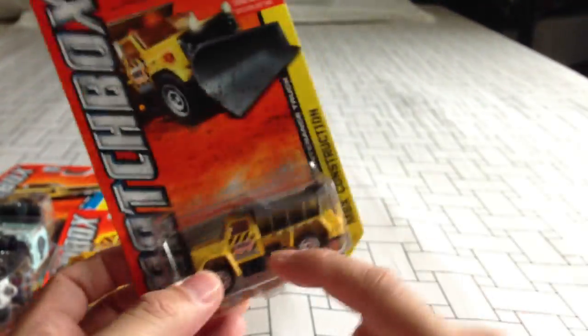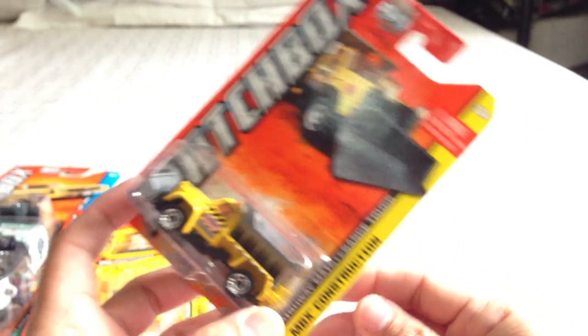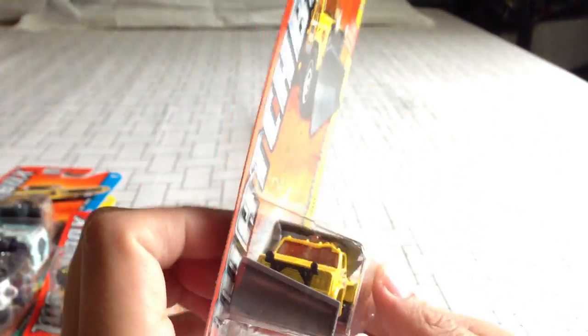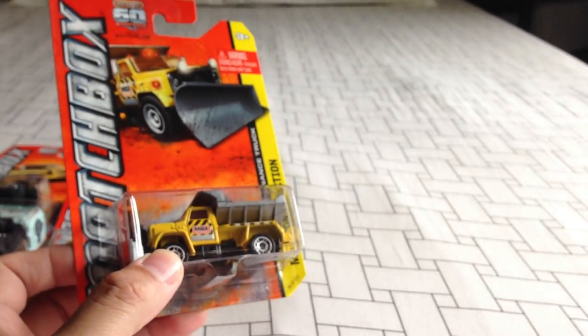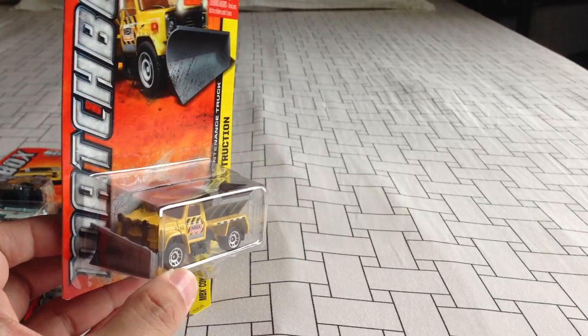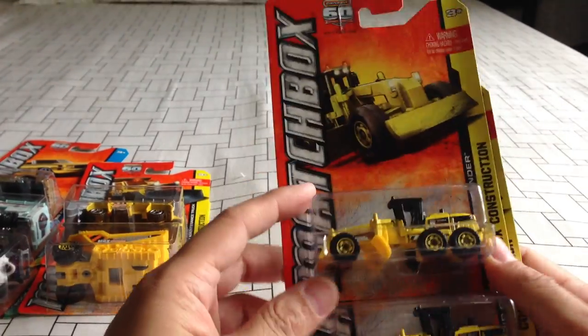Picked up, first time again, to pick this one up. This has been done in orange and blue, but the yellow one just pops for me. So, really nice. Highway maintenance truck with the plow right there. Really, really nice. I'm actually quite surprised that I never picked this one up, this casting, sooner.